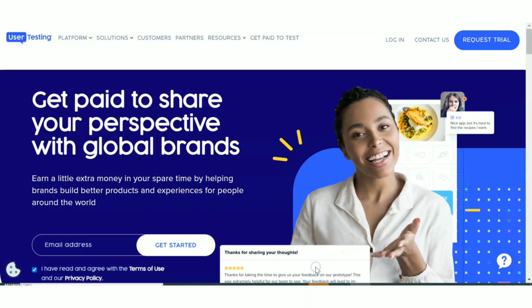Now talking about the payment options, here the payment is through PayPal, and a minimum of $10 will be given for the test. For every test you attend, you will get a minimum of $10. So that's about the payment. If you are interested, you can also do this job from your phone, but in order to take the qualifying test, which we have just seen, you have to use a laptop or a desktop. That is required, but the job you can do from your phone also.